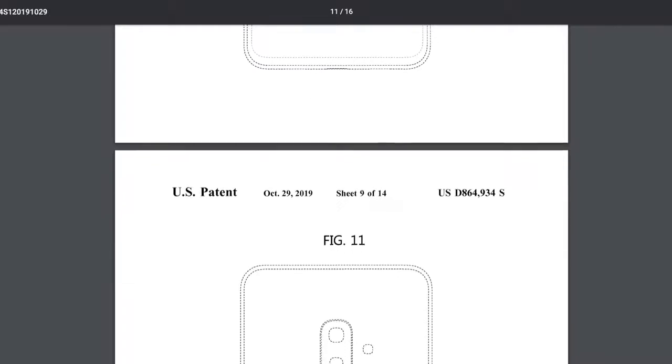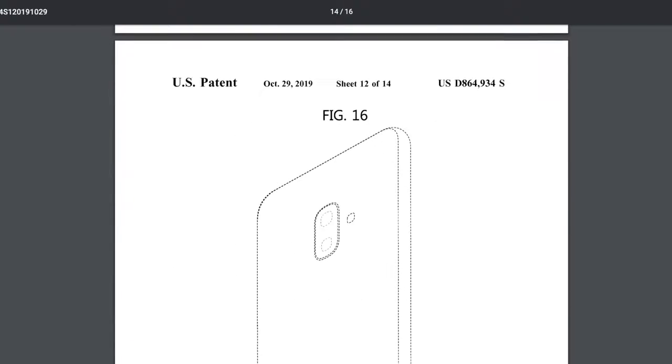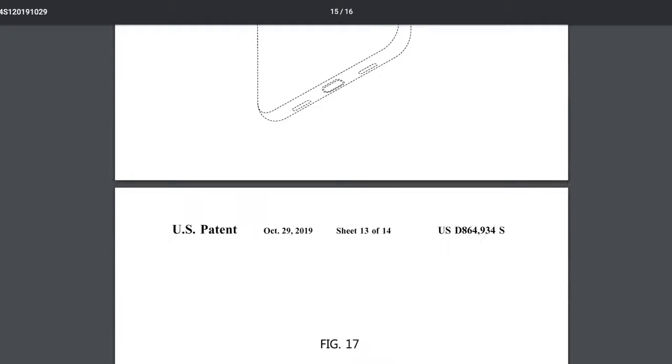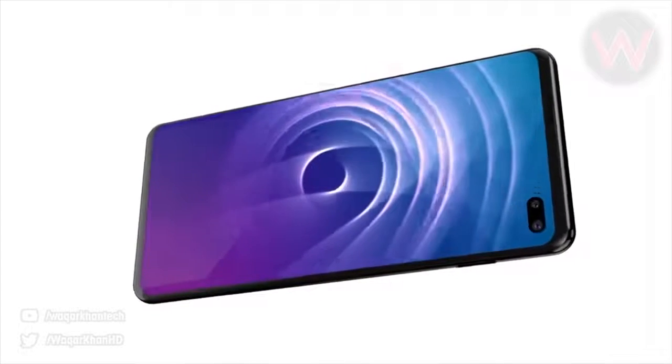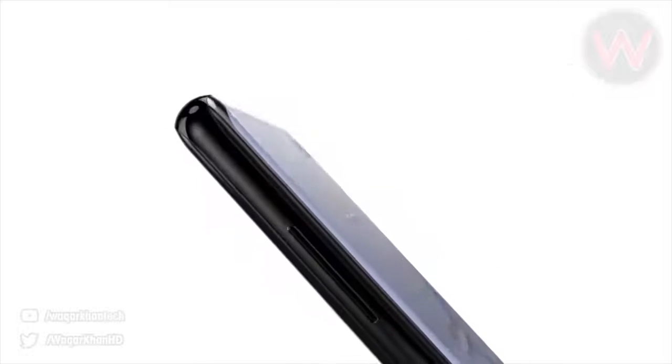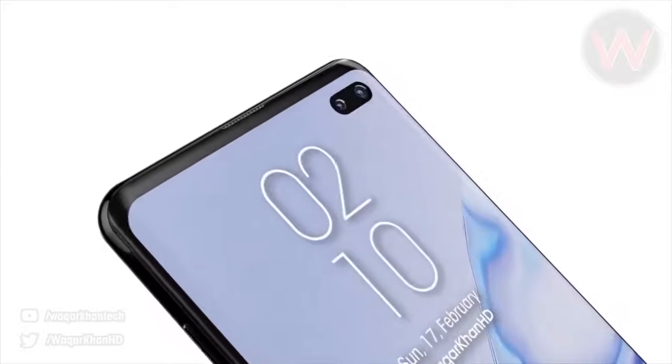So out comes the patent filed by Samsung at the United States Patent and Trademark Office, showing off a kind of weird combo of a current generation Galaxy flagship, the S10 Plus, and last year's flagship, the S9 Plus. If you notice the front, it's from the S10 Plus. We have the OLED hole punch design, meaning two cameras up front. We've got the earpiece as well, very similar to how a Galaxy S10 Plus looks from the front.